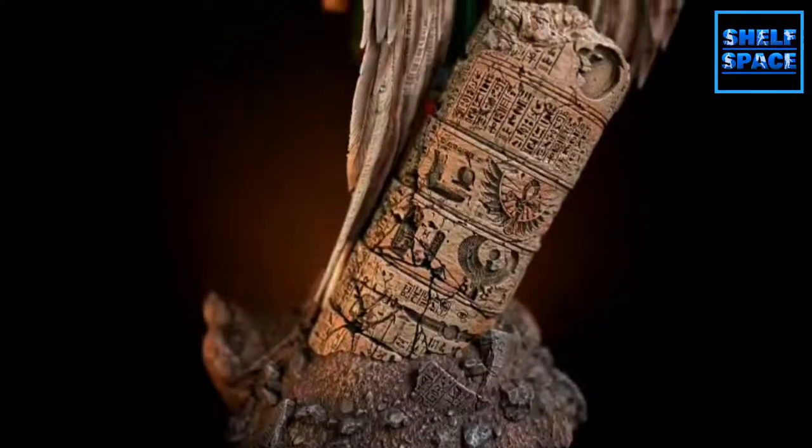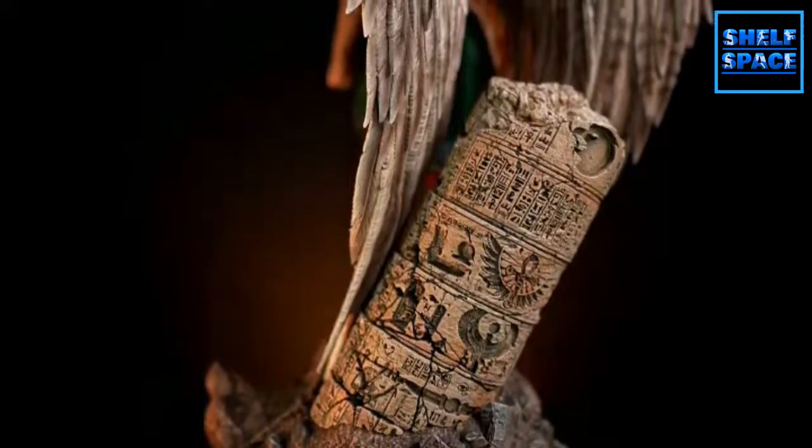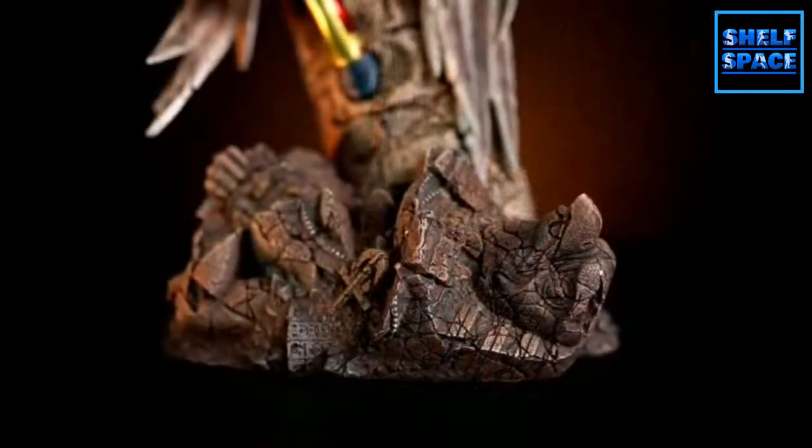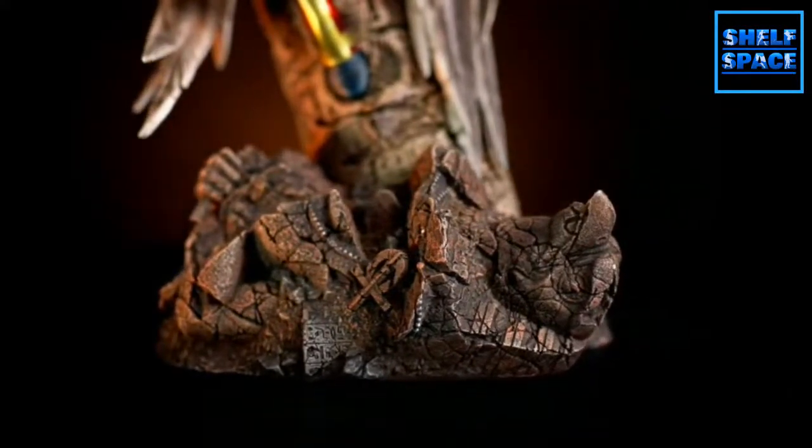This is my favorite part here, this column in the back. It's got all these Egyptian symbols and hieroglyphs on there with some Hawkman symbolism as well. And then this crumbled statue in front. So I wanted to ask about the base. I'll just flip this around.